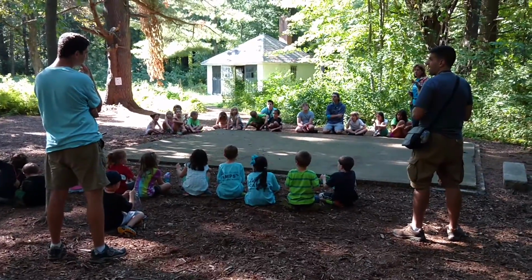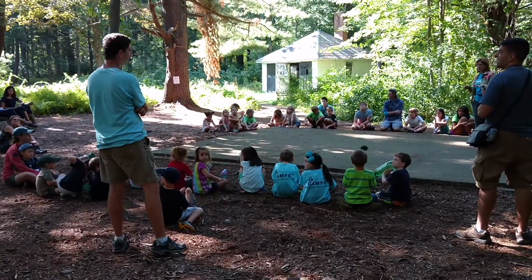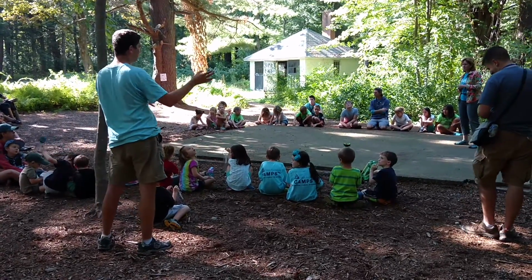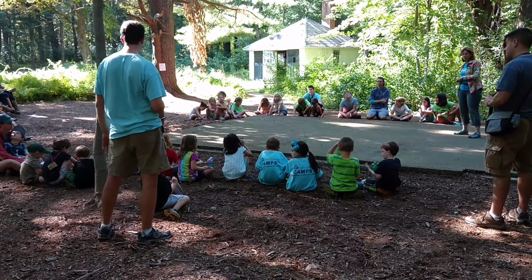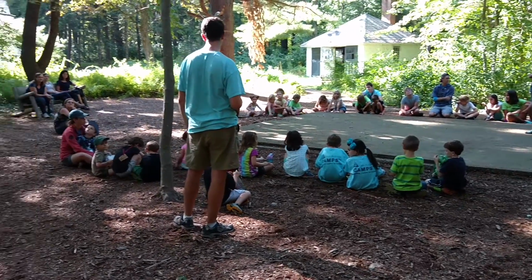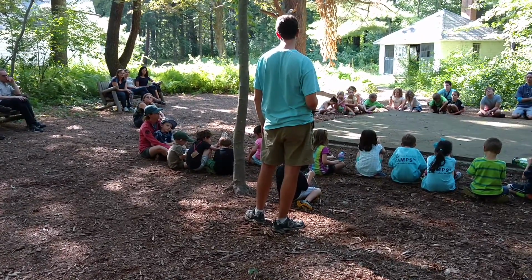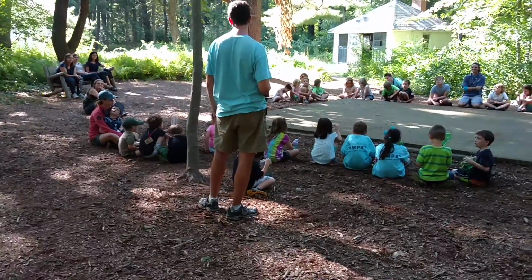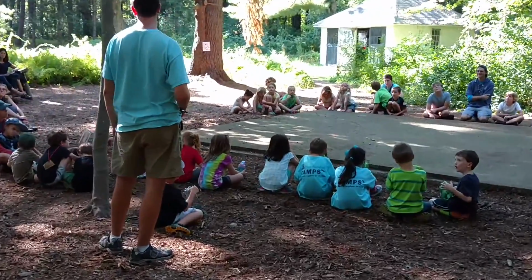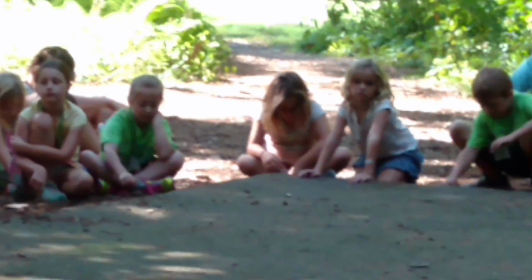And Josh, is your group in there as well? We learned separately this morning, so we combined them yesterday. Right. My group, what did we learn from Caitlin this morning? What did we learn about? We learned about bats. Excellent. And we learned about one particular kind of bat, the little brown bat, which is our most common bat in this area.